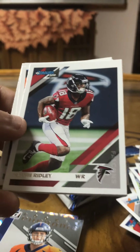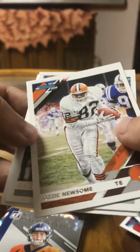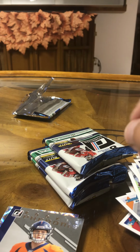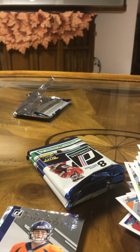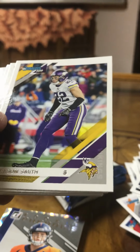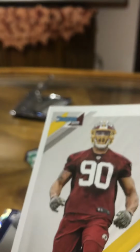Mike Williams, Calvin Ridley, Aaron Donald, Robert Quinn, Ozzie Newman, Carson Wentz, Julio Jones, Hakeem Butler, rookie card. So we got three more packs. Conley, Casey, Terrell Suggs, Harrison Smith, Reggie, John Emmett, and AJ Brown, red hot rookie. Pretty sick. Then we got Sweat. Montez Sweat.